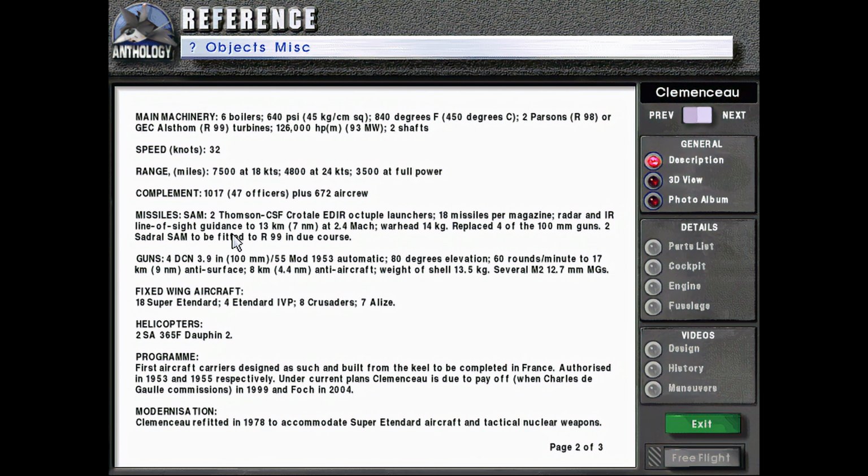Missiles, SAM, 2 Thompson CSF Proto EDIR octuple launchers, 18 missiles per magazine. Radar and IR line of sight guidance to 13 kilometers, or 7 nautical miles at Mach 2.4. Warhead, 14 kilograms, replaced 4 of the 100mm guns, 2 Sadral SAMs to be fitted to R99 in due course.